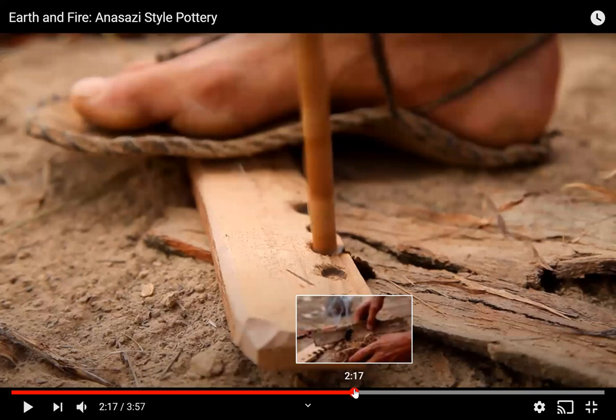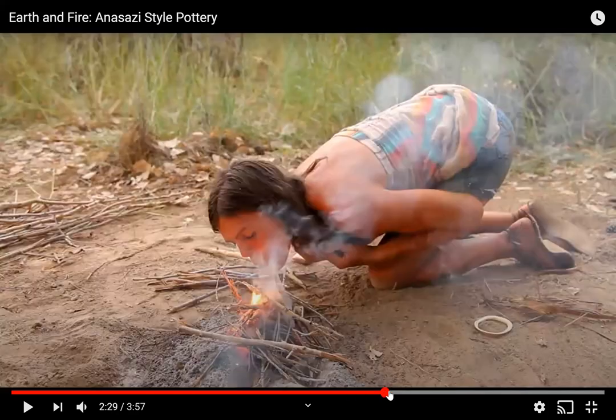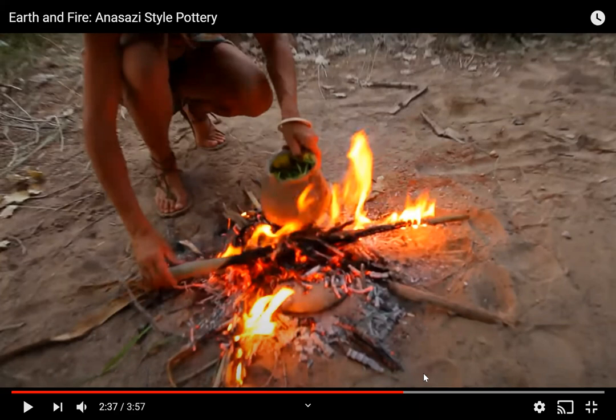And now she's building her fire because she has to fire her pottery to make sure that it's really super hard and dry. First, she has to make sure the pottery is completely dry. So she's got to wait, you know, maybe 2 days, and then she has to fire it.